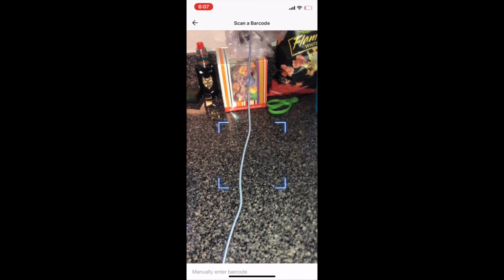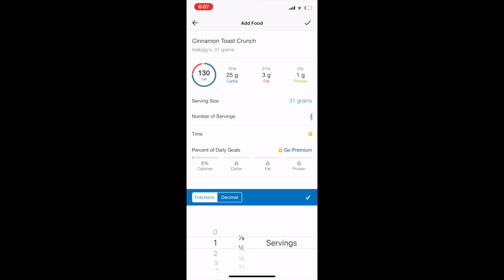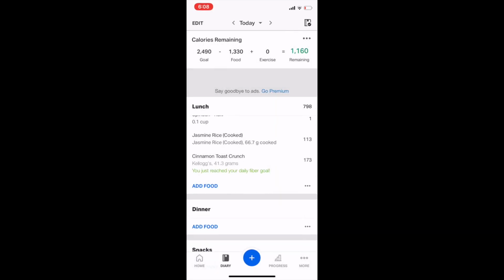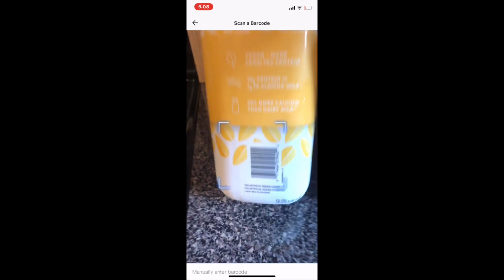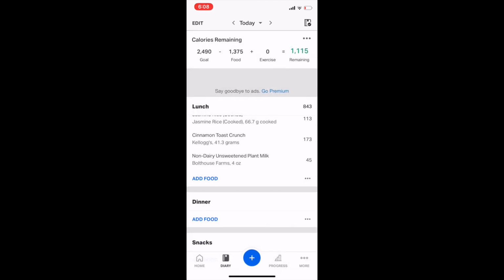So first you're going to scan the cereal. It calls on the box for 1 serving is 3/4 of a cup. So I ended up having 1 full cup. So I had to do a little bit of a calculation here on my own to figure out how many servings came out to 1 cup. And then I ended up coming up with 1 1/3 servings. Okay, so then you input that. Then you go back and you scan your milk. I only had a half of a cup. So I'm going to change the serving to a half of a serving because 1 serving is a whole cup. And then you're good to go.